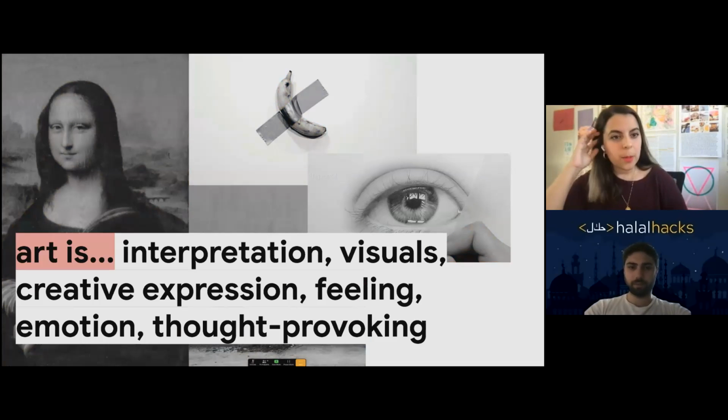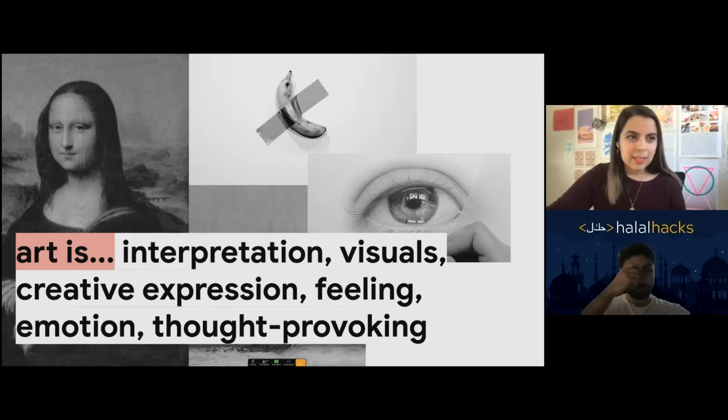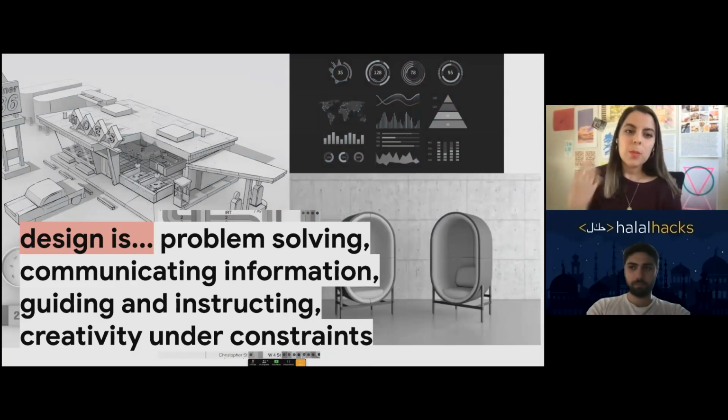Again, art is a little bit more about feelings and emotions, interpretations, and how a visual makes you feel. How can you express yourself creatively, and think about it, or is it thought-provoking? Whereas UX is a lot more about problem solving, efficiently communicating information, guiding and instructing. You do use creativity, but under very tight constraints, in the same way that you use creativity when you're coding. It is a very creative field as well, but you don't want the screen to be open to interpretation, right?